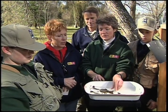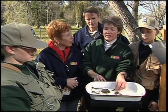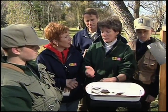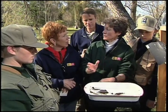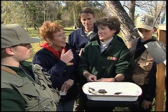The stoneflies, for example, are almost always in the fast flowing water. The caddisflies are insects that can live in both places, and they have adaptations they've evolved over years to deal with the fact that there's a lot of differences, primarily in dissolved oxygen. Very good question.